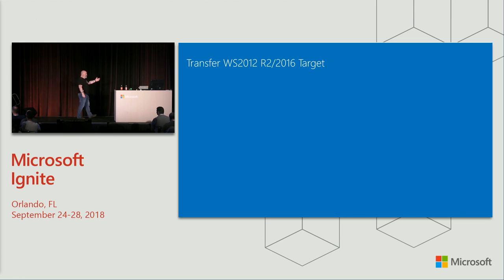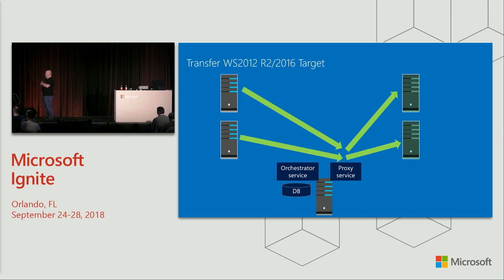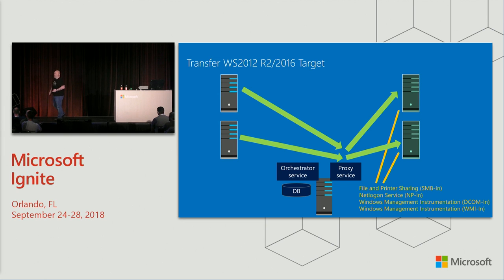If I do 2016 or 2012 R2, and those are the limits of our targets, no, you cannot migrate to your 2003 server, Hammerhead, then the experience looks very similar, except my proxy service is gone. Because they don't have storage migration, it'll just pass through the orchestrator, which with a couple of servers is okay. You start adding lots and lots of servers being migrated, it can become a real throughput bottleneck. So I don't advise that if you're doing anything at scale. And you're, of course, going to have to open up these firewall ports yourself. There's no proxy sock puppet.